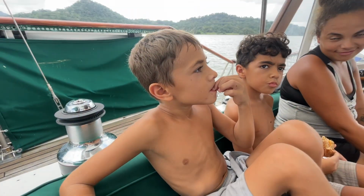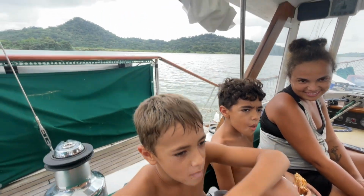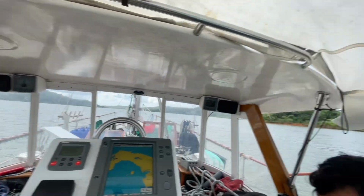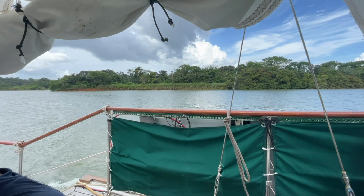It's been a while since we've been on a lake boat, huh? Man, I don't think Bully's ever seen freshwater. Yeah, it's a lake, dude. Of course it's freshwater.